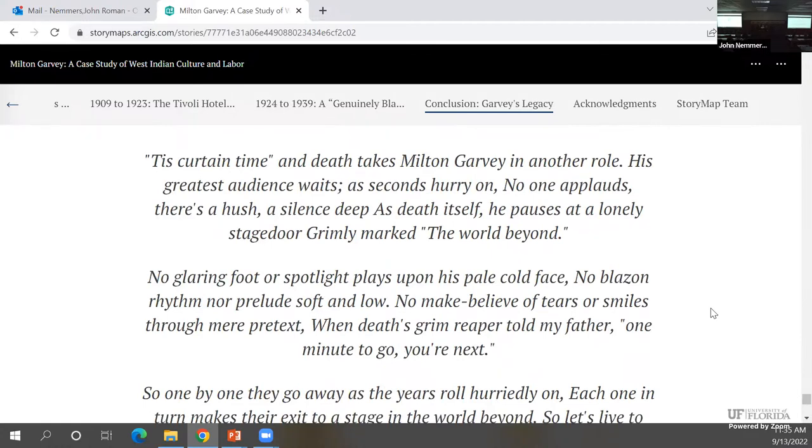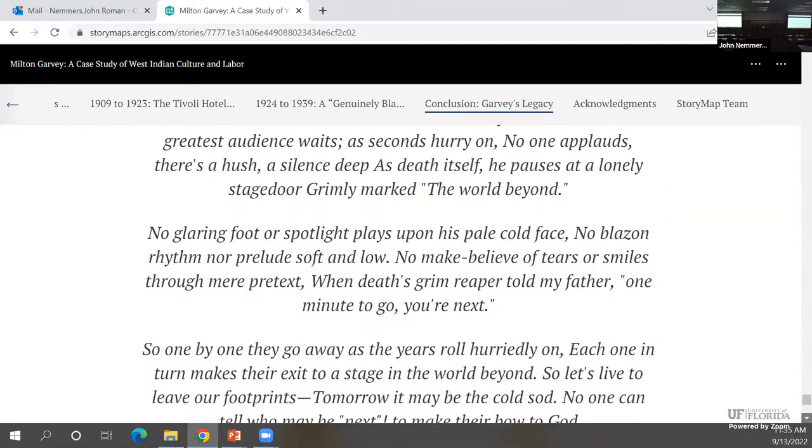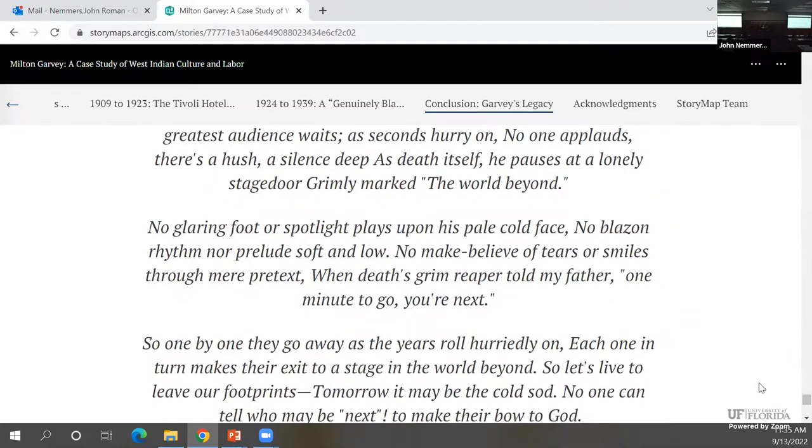'Tis curtain time, and death takes Milton Garvey in another role. His greatest audience waits. As seconds hurry on, no one applauds. There's a hush, a silence deep as death itself. He pauses at a lonely stage door, grimly marked, the world beyond. No glaring foot or spotlight plays upon his pale, cold face. No blazon rhythm nor prelude soft and low. No make-believe of tears or smiles through mere pretext.